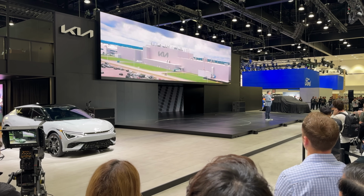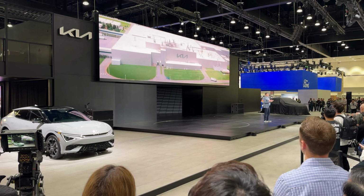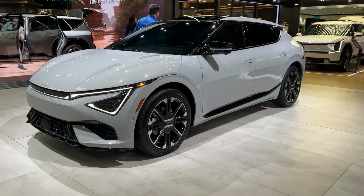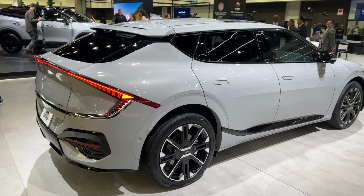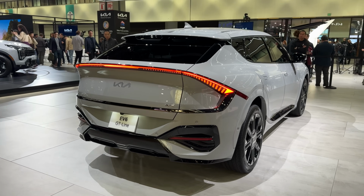So first off, the new EV6 is going to be built in Georgia here in the United States, starting for the new model year. Of course, the new EV6 is going to have that bigger 84 kilowatt hour battery pack, and that's going to lead to about 319 miles of estimated EPA range on all three trims, the Light, the Wind, and the GT-Line rear-wheel drive.